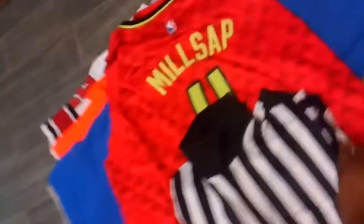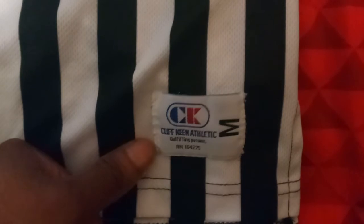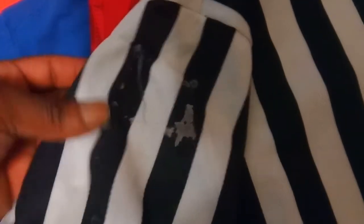And let's get into the next thing. Dang, I hate the fact that I damaged this. I don't know if anybody just thought this was cool, but you don't find referee shirts and wear it like a polo shirt. But this is actually an official CK, that's Cliff Ken Athlete. This was like a referee high school polo shirt. It actually had the high school patch right there, and I ripped it off, and I did some damage to it. I actually got a long sleeve one, and I ripped that off perfect, but this one, it just gave me a hard time. So some of that glue is still right there.